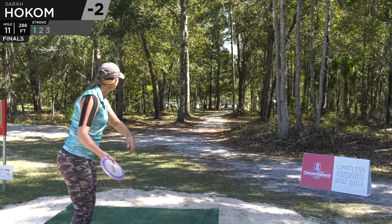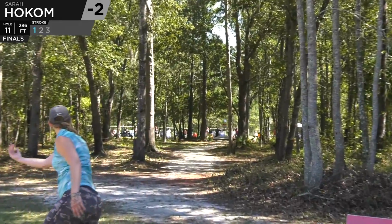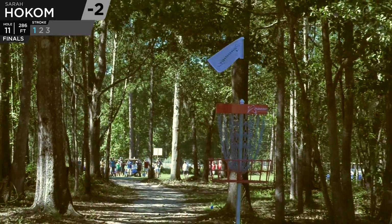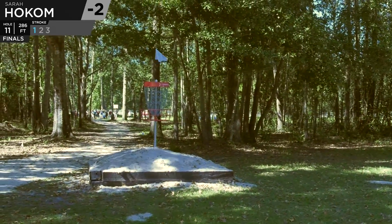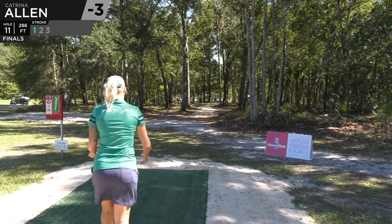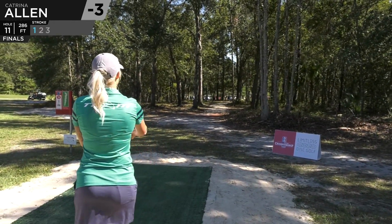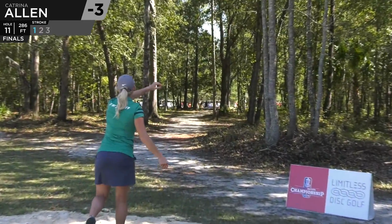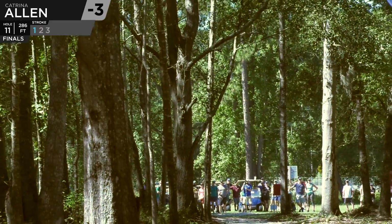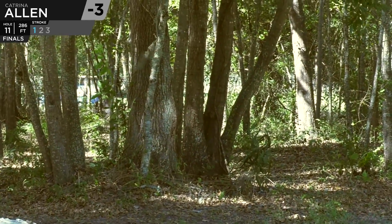And here we go into basically the only wooded hole on the course, it seems like. This one and like one other. It is 286 feet, straight forward, but there is a lot of rough on either side, and the wind is really weird through this gap. It feels like a headwind off the tee, but then there's a tailwind once you get to the green, so it's just really hard to judge the way the disc is gonna fly.